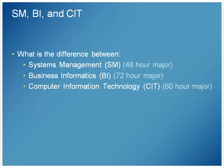Now, systems management and BI are not like that. They are both end-user focused, which is to say you learn about technology. Anything you do with technology, it's about how you use it as an end user. You're never providing technology for others. You're never providing the architecture for other people to do their work.